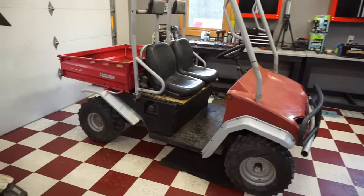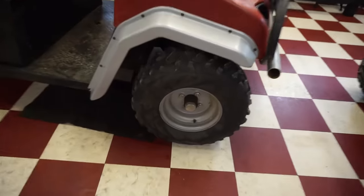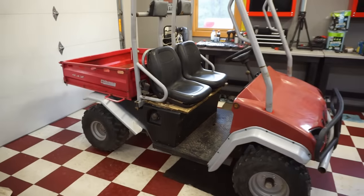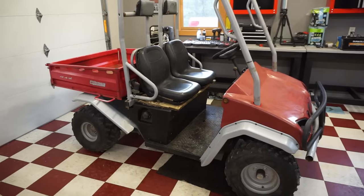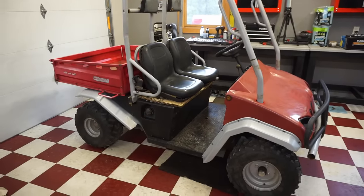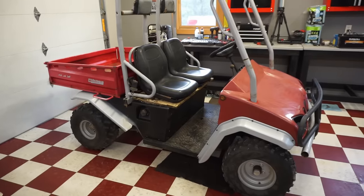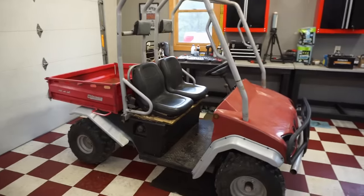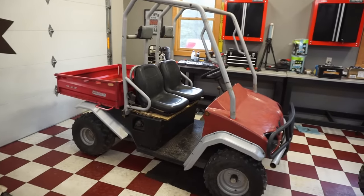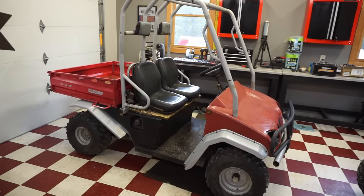The dump bed works perfect. It's got nice beefy tires on it yet. Lots of tread left on the tires. Like I said before, it only has 75 hours on it, so I think there's a lot of life left in the engine. The oil checked out, that was pretty clear. It almost looks like the guy did an oil change before he let it sit. Yeah, it's just a little rough, but it's a lot better than when we first got it.